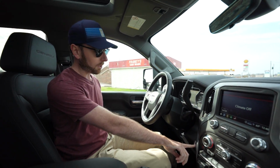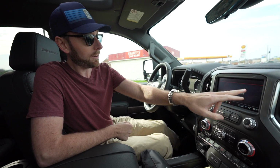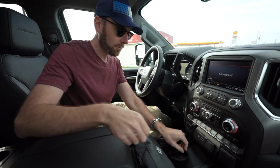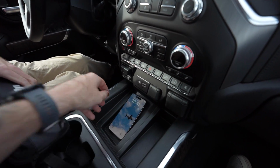Of course, we do have our push to start because everything is keyless, getting in and out and starting the vehicle. We have an 8-inch display here in the center. We have wireless Android Auto and Apple CarPlay, which is really cool. We have wireless charging down here where you can set your phone. Nice, good size pocket for it there.